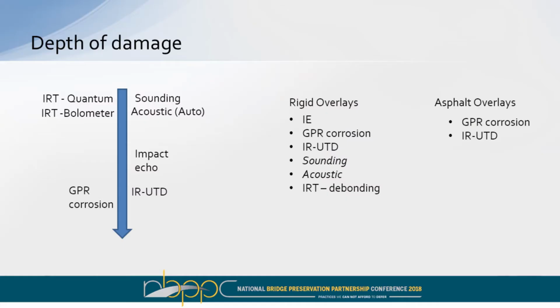So the final point would be the depth of damage, and that varies for different technologies. Conventional infrared is relatively limited to 4 inches or less in your deck unless you have really optimum conditions. Sounding is also kind of shallow. It depends on who your sounder is. Some guys seem to do pretty well at 4 or 5 inches, but for the most part it's relatively limited to the top 4 inches. Impact echo can go deeper. UTD can go deeper because you can see through the full thickness of the deck over the time period, and GPR goes through the thickness for assessing corrosion.